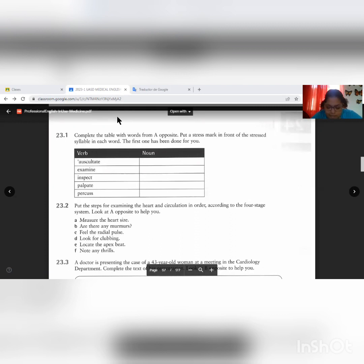Verb, palpate; noun, palpation. Verb, percuss; noun, percussion. 23.2. Put the steps from examining the heart and circulation in order according to the 4-stage system. Look at A opposite to help you. First, look for clubbing. Secondly, feel the radial pulse. Third, locate the apex beat. Fourth, note any thrills. Fifth, are there any murmurs? And the last step is to measure the heart size.